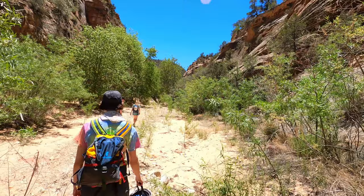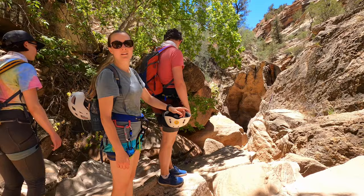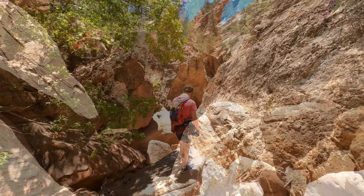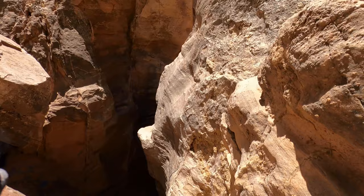Ooh, we're coming up to the next narrows. See an anchor right there. Alright. Yeah. So there might be a rappel. Yeah, bigger rappel. So we'll have to clip in up here.